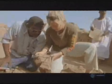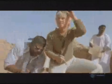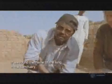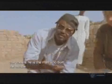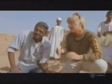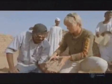And that's what we have here. We have the bottom of the oval, and this is one of the letters. Of course, the king's name has many letters, so we just have one tiny clue here. If we found the name of the king in the sanctuary, that means this is the man who built the temple. This is a very, very important piece. Now we need to try and find the rest of the name, and hopefully it'll be here somewhere, because this piece obviously came off of something.